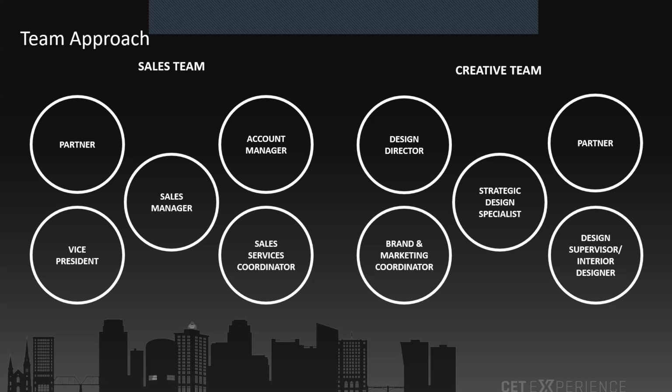So as I mentioned, we've had a lot of success with this team approach and dividing up work and making sure that everybody knows what their role and responsibility is.